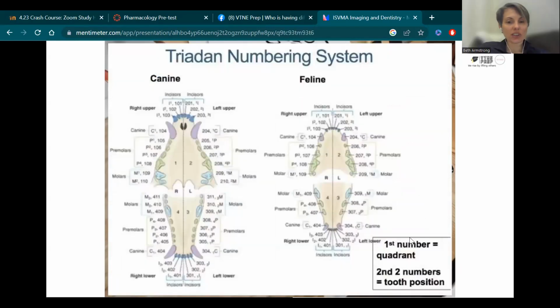So here's a picture of that for you guys so you can see. Obviously there's just more space, right? Our canines have bigger mouths to be able to fit all these teeth in here. So felines only have 1 molar. Okay. And on our canines, it's 2 and 3. So 2 on the top, 3 on the bottom on both sides.